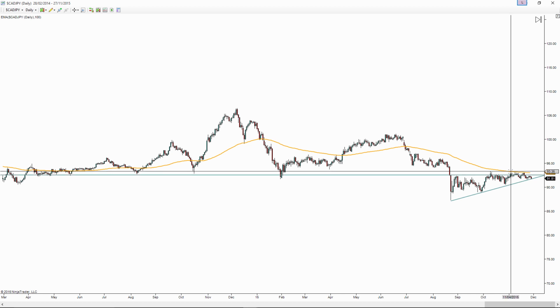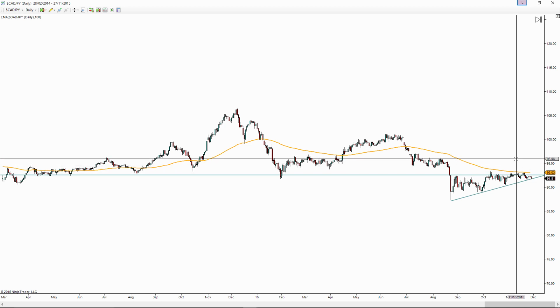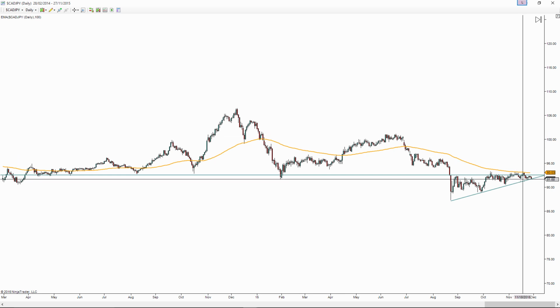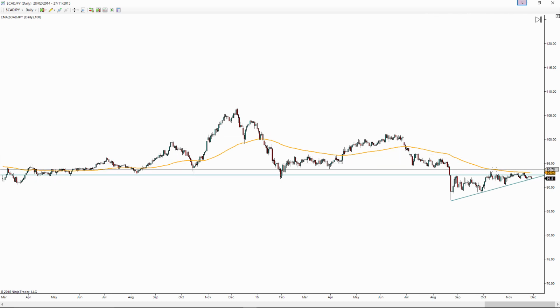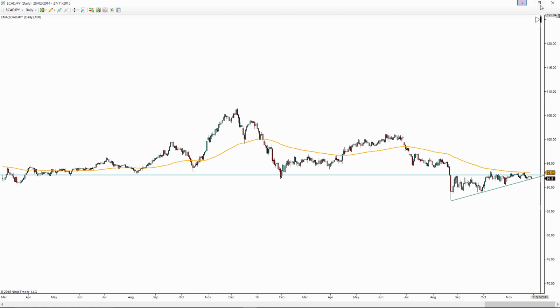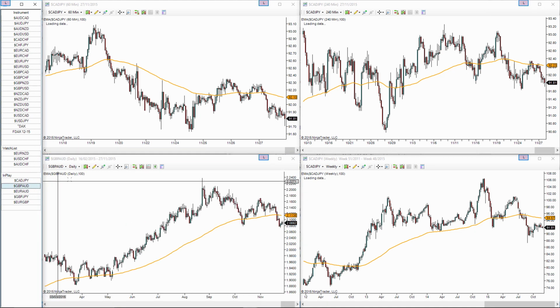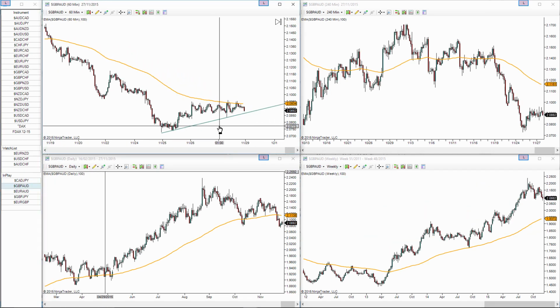If it breaks up above these highs here, then we'll be expecting a move to the upside, perhaps up towards here or possibly even further, but it is weighted to the downside. The market is holding below this level here, so I do anticipate a short opportunity in the week ahead there. The Pound Aussie and the Euro Aussie are both presenting us with some nice opportunities here.